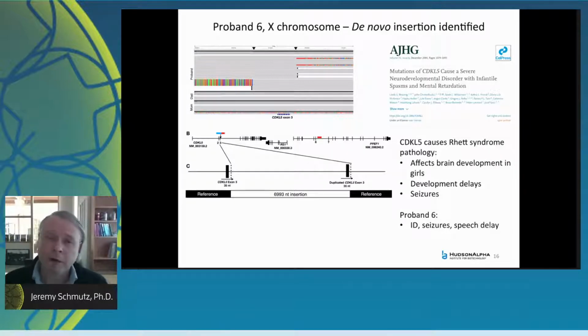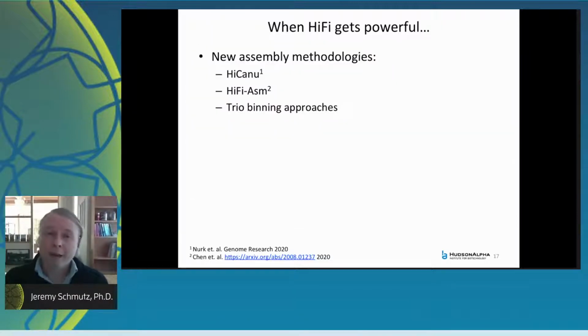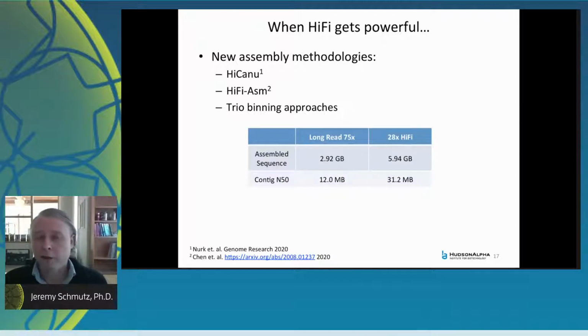What's interesting about this one is it's a mosaic, and it occurs in about half the cells in the paternal line, and so it's effectively invisible to any kind of filtering that you might do on Illumina structural variant finding for this. But where HiFi gets powerful is with the new assembly methodologies. Most of these things have existed for less than a year. Some of these have really existed effectively for 6 months at this point, working through things like HiCanu and hifiasm, where they're really starting to become powerful working with this data, including things like introducing trio binning approaches. And so that's the approach that we've taken to try to understand what's going on in these probands that we've resequenced with HiFi. So you can see the difference here.